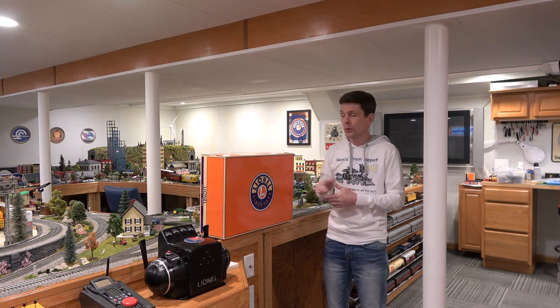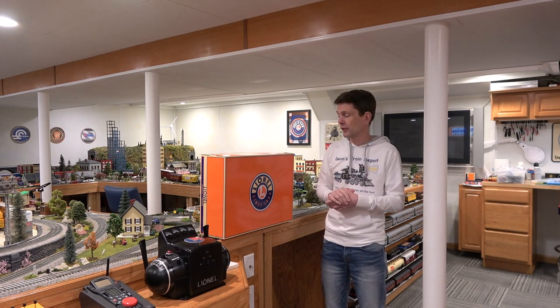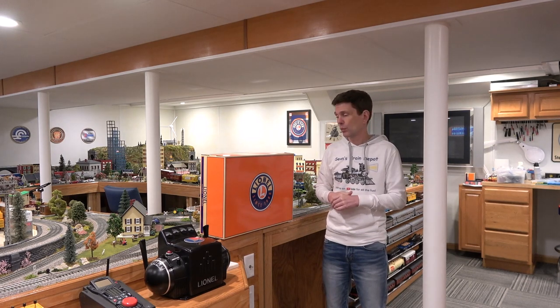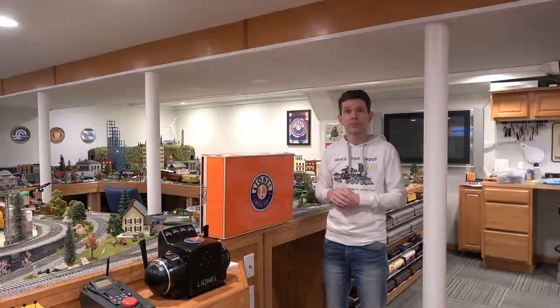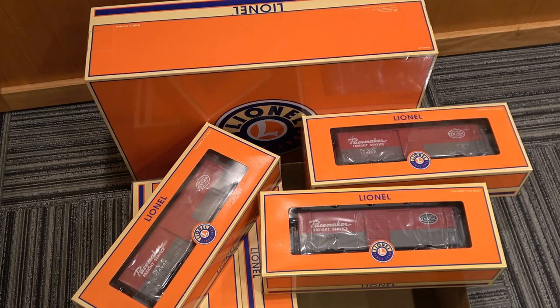Which you can use with or without the engine, so it's still a great set if you are interested in it. And we're just going to take a look at it and see what it includes and what it looks like. So let's do this. Okay guys, so if you haven't guessed it, this is the New York Central Pacemaker expansion set, or they're calling it the freight set on the shipping box.